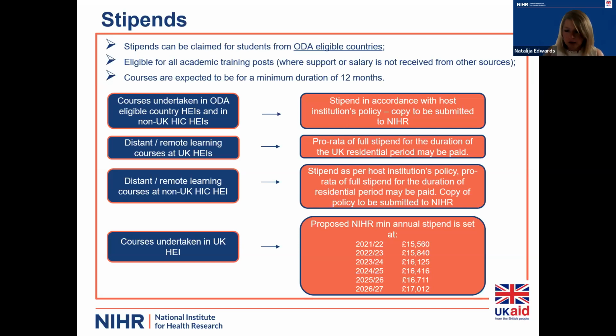For distant or remote learning courses at UK HEIs, the pro rata of the full stipend for the duration of the UK residential period can be included as part of your costing. And for distant or remote learning courses at non-UK high-income institutions, the stipend would be as per host institution policy and pro rata for the duration of the residential period.